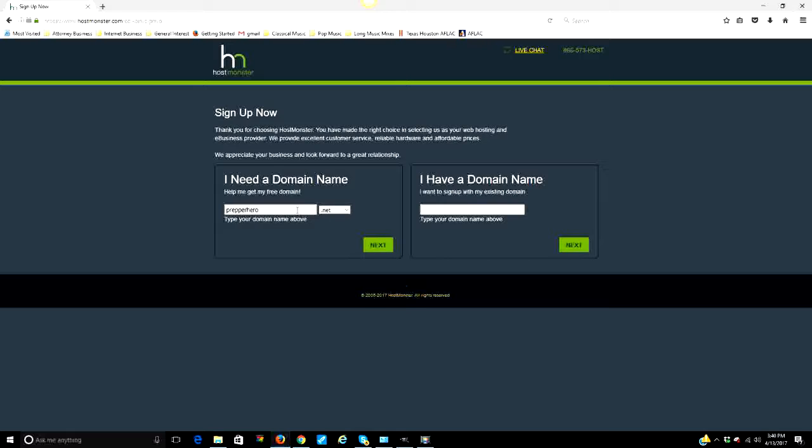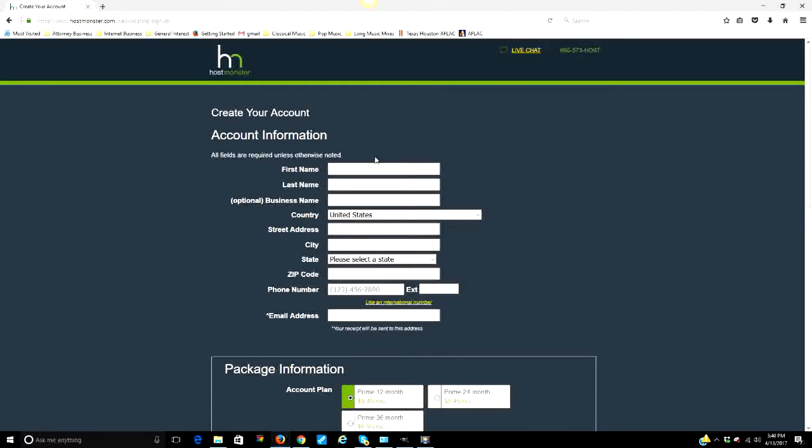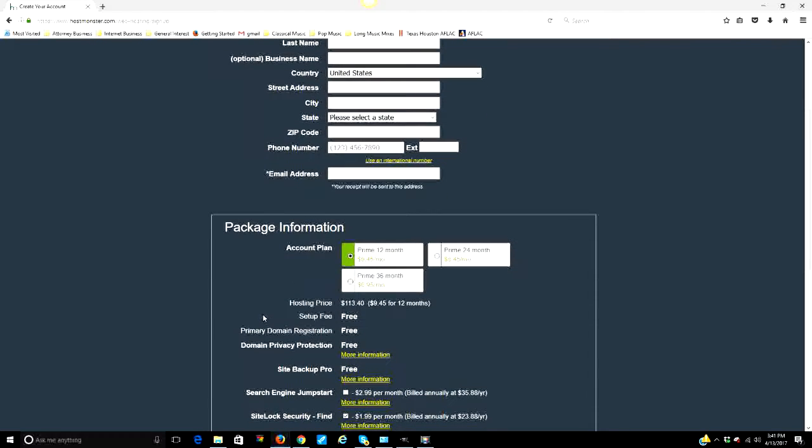prepperhero.net would be the base or root domain, and then I will show you how to add on a domain, which would be, in my case, prepperhero.com. So when we hit next, you would fill in all of your account information to sign up, and then you're faced with the information package, which one you would get.